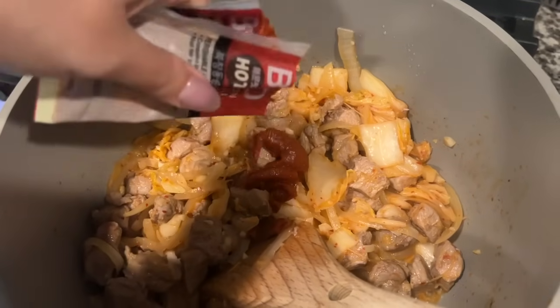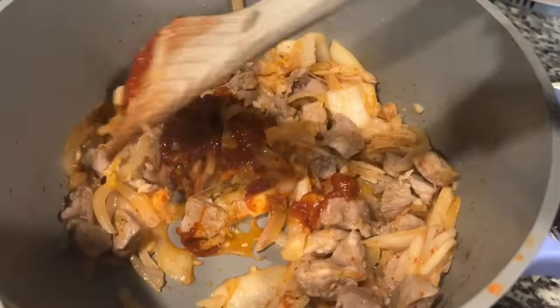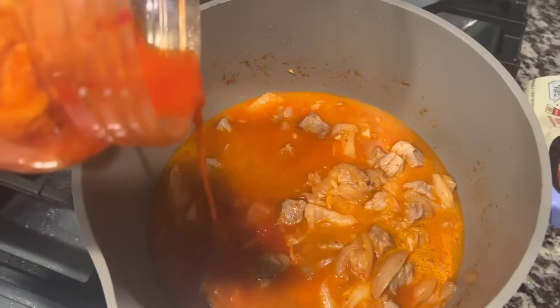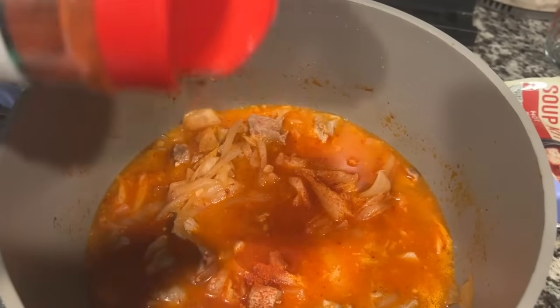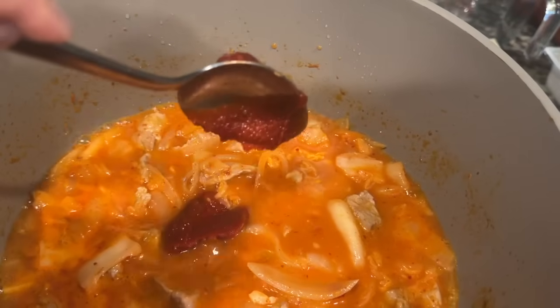So now you're going to put in both bases and then also cook this with the meat. It's going to help elevate the flavor so much when you cook it with the meat. Trust me. Then, like I said, you want that fermented kimchi juice. This gives so much flavor. It's a must. And some red pepper flakes. This is spicy, so I don't add too much. And then a good tablespoon of gochujang.